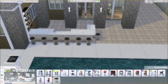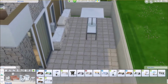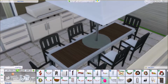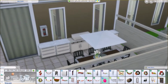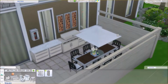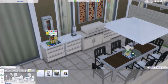Just working on the backyard over here. I have this cool L-shaped bar, which is nice and big, and I think it looks really nice. I have this barbecue area over here. I'm adding in this nice long table with this umbrella table. I understand you can kind of see it's obviously a second table, but I like using that combo together. I think it looks nice, so just ignore it. If you can't ignore it, you can totally get rid of it.